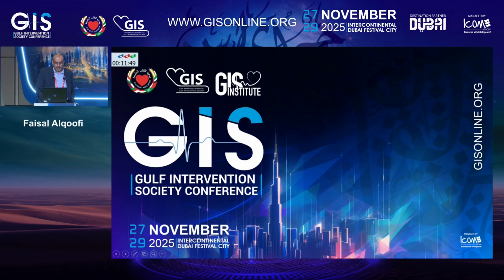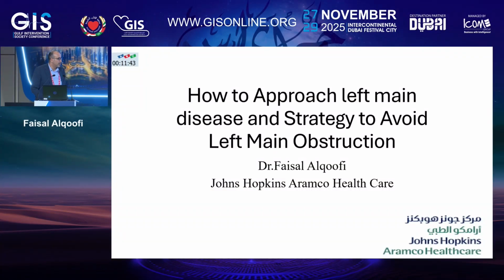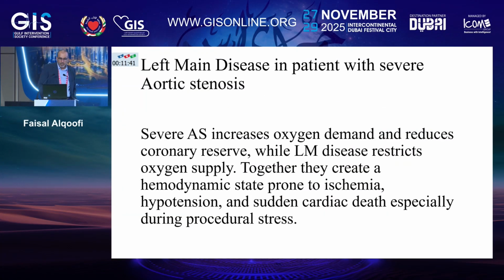Now it's about prediction, and you can only imagine how it is when you add aortic stenosis to the mix of left main disease. The combination of left main disease with aortic stenosis adds significant hemodynamic compromise for the procedure. Most of us as operators will be faced with the scenario where you have a patient who is sent for aortic stenosis and coronary artery disease.